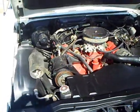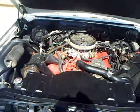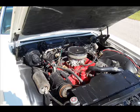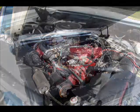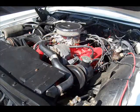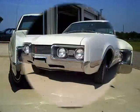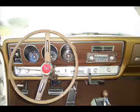Check this out. This car originally came equipped with a 425, which is still in there, all numbers matching motor, with a few changes as far as carburetor and stuff like that goes to kind of modernize it a little bit. This guy drove this car all over the United States. He bought it brand new off the lot in 1967 and has been the only owner, the only person that's ever been on the title of this car.